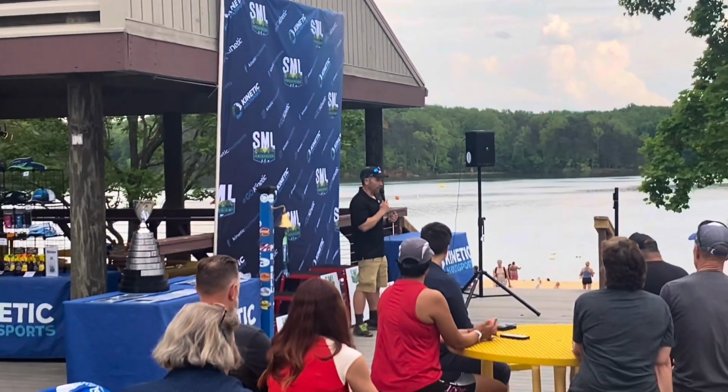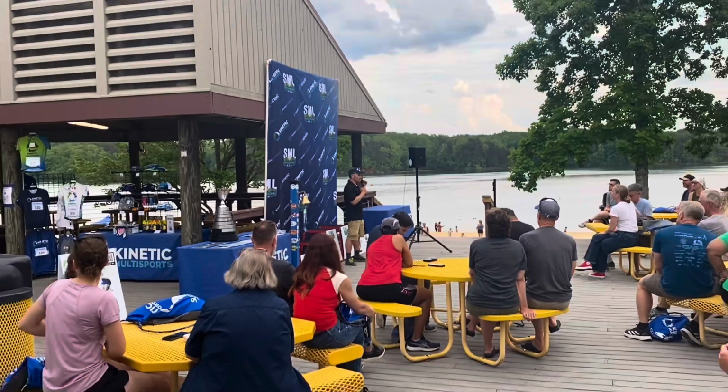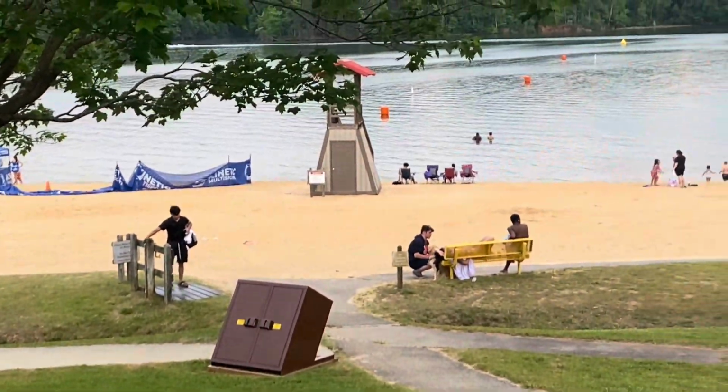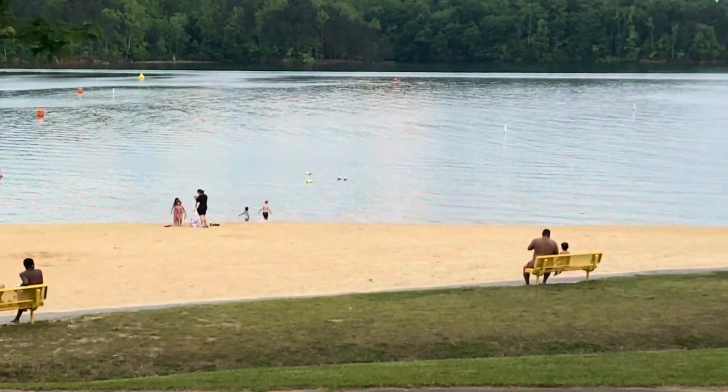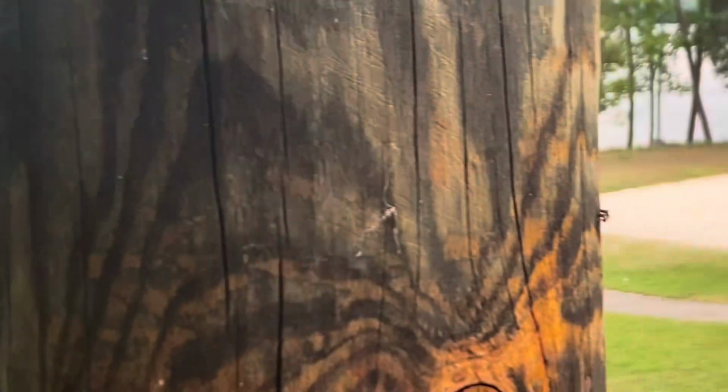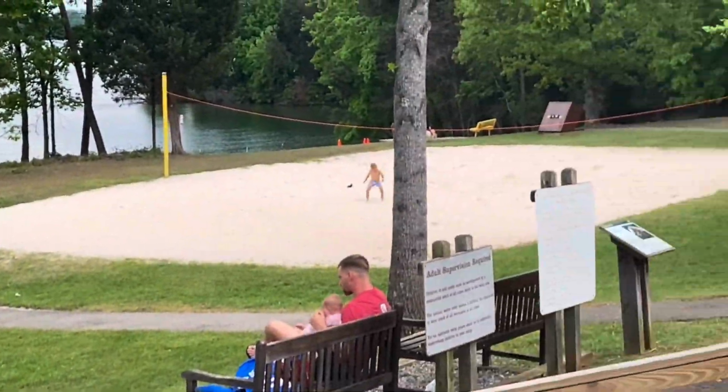All right, so first off, everyone has already gone through the packet pickup line. They have transition open until 11 a.m. tomorrow morning because we just don't want 200 people leaving all at once while we still have bikers coming in. By 11 o'clock, not everyone will be finished, but enough people will be finished. Everyone should be off the bike.